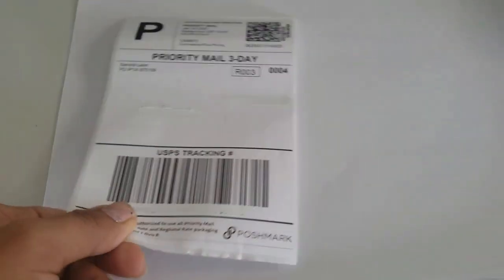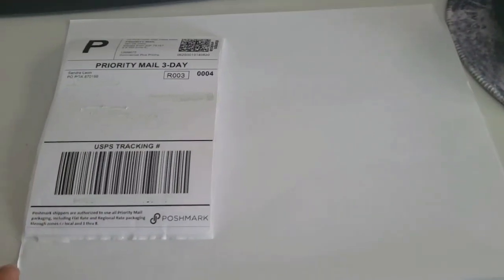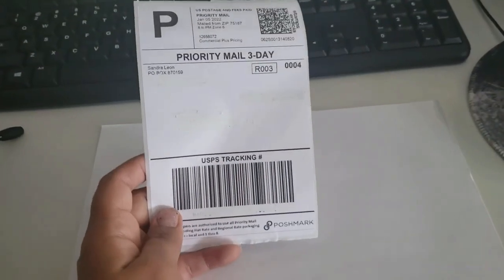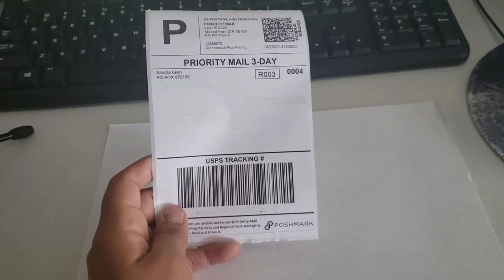Mine is blank because my printer ran out of ink. But just imagine that this was here when I printed it out. This is what it will look like. And all you will have to do is take some scissors and cut around this so that you end up with a label this size. And then you'll just take some regular tape and tape it to your box.